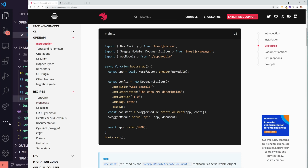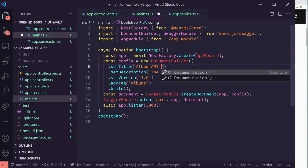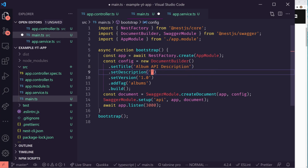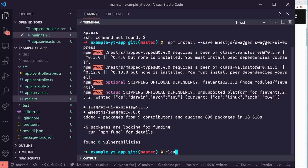So right now, it adds a tag called cats. So I guess we can call this, I don't know, albums, because we don't want cats. And we need to change this to album API description. And we can even add like album, I guess this would be a title, album description. And so yeah, that's good. And it's going to be on the API setup, so it's going to be the API route, and I'll show you how that works. So if this works, I should be able to run this.